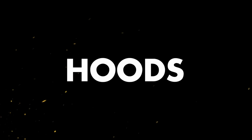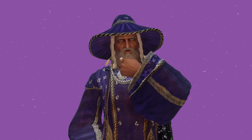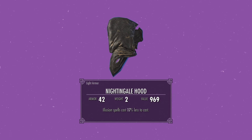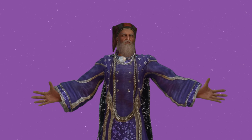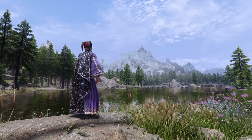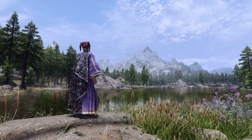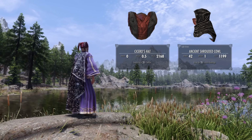Hoods. Okay, I almost skipped hoods entirely, because they were all just, hoods. But then I remembered some real winners, like the Blackguard's hood, the fancy Guildmaster's hood, the incognito Nightingale hood, and then this thing. Now I know what you're thinking. That's not a hood, you absolute buffoon. And you'd be right, but for the sake of this video, Cicero's hat is a hood, alright? And interestingly, this ridiculous jester's hat actually boasts the highest percentage fortification of any hood in the game, tied with the much more sensible ancient shrouded cowl.